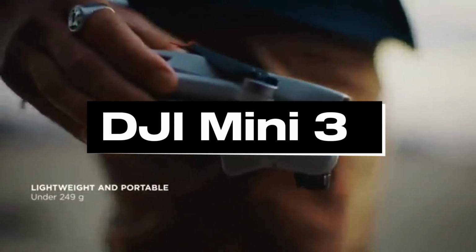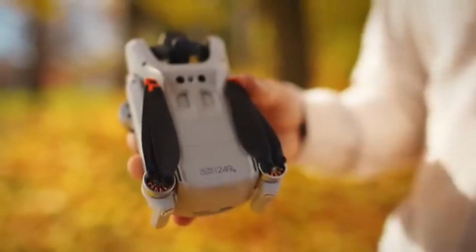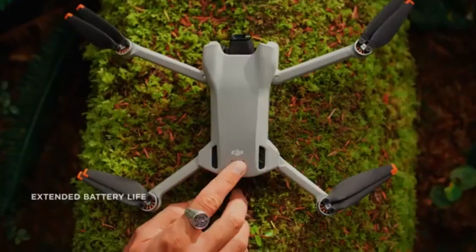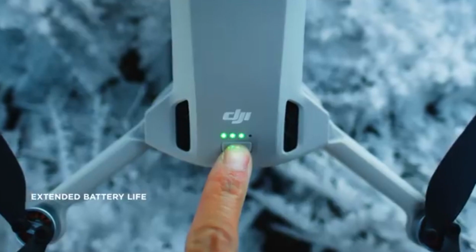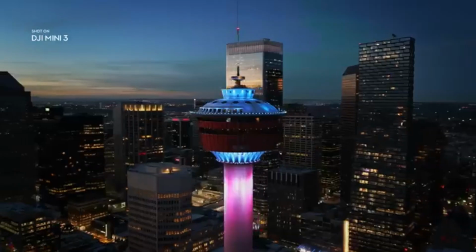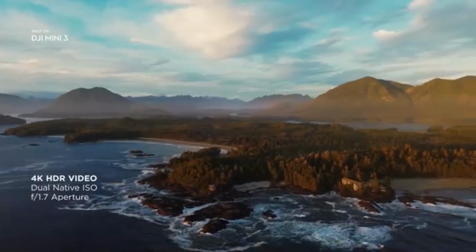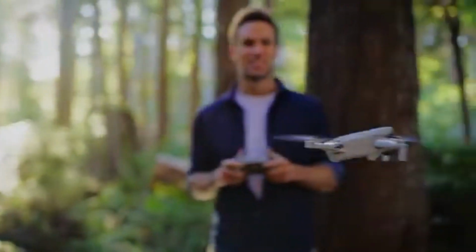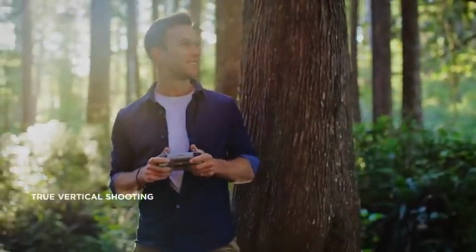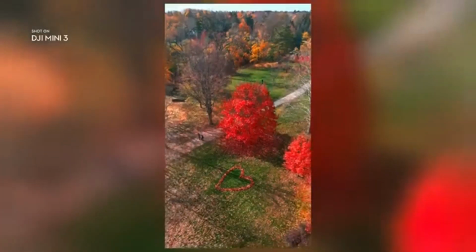Number 5, DJI Mini 3. The DJI Mini 3's weight is maybe its most distinctive attribute. Weighing less than 249 grams, or about the same as a baseball, it is underweight enough to qualify for registration exemption in many nations, including the US. This means you'll have less paperwork to deal with and more freedom to explore. Its collapsible form adds to its portability by allowing it to tuck neatly into a big pocket or backpack.